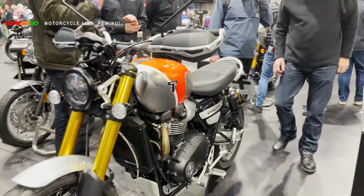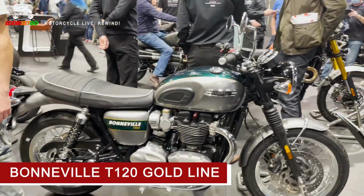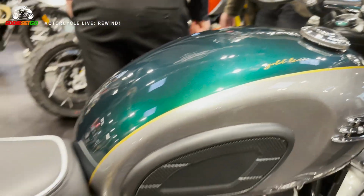One I've not ridden though is a Scrambler 1200. The Bonneville Gold Line. Obviously this is a limited edition for this year. I think they're going to be producing these for one year in total, but all of these have beautiful hand painted details on these Gold Line edition Bonnevilles. Let's just bring it across.